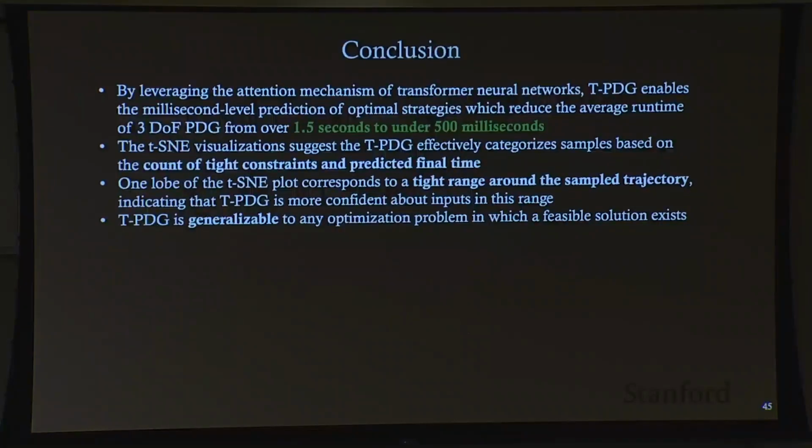And the transformer-based approach is generalizable to any optimization problem. So what we're showing you here, you can try it on other problems, but we just tried it on this one. So the results here are for the entry, descent, landing problem.